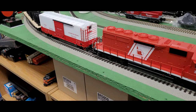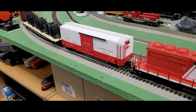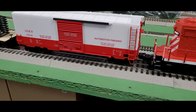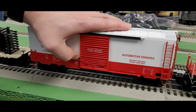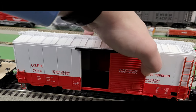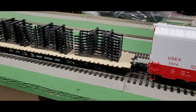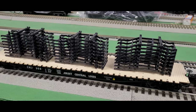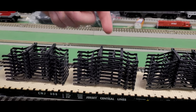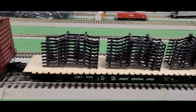And as you can see, I got a whole bunch of different scale cars here. I got an automotive finishes box car, and this has doors that open up, so if you want to put stuff inside there, you can do that. I have here the auto rack flat car. As you can see there, I got frames that would go onto automobiles, so that's pretty neat. This set also comes with bands that would go around here to keep them in place. I didn't put them on for our purposes here.